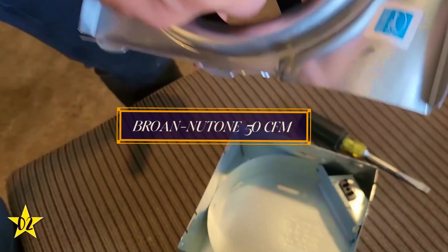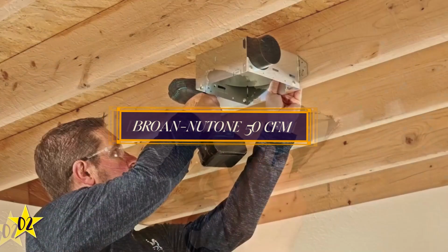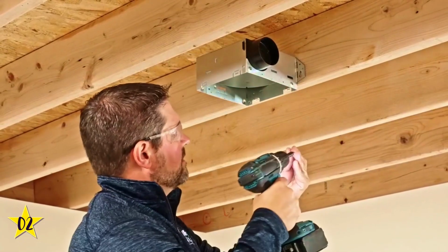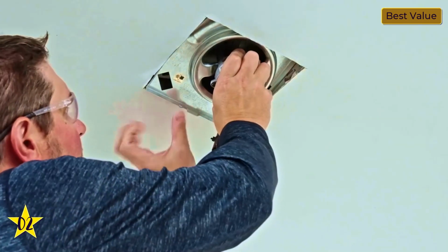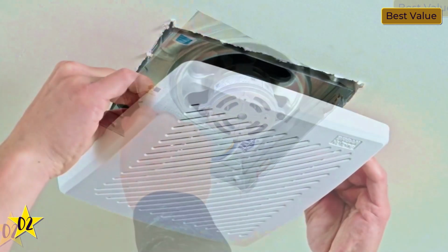Product number 2, Bro-NuTone 50 CFM. Next up is the Bro-NuTone Bathroom Exhaust Fan, which is priced at just $21.98. This budget-friendly option really stood out to me because it's compact yet effective. If you're after something affordable for a small bathroom, this is definitely worth considering.